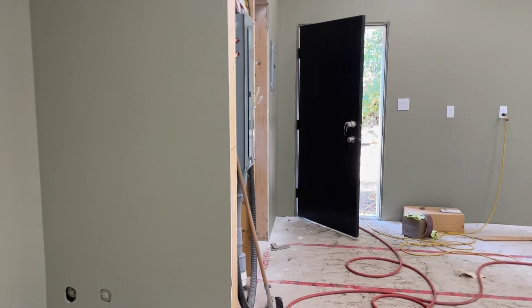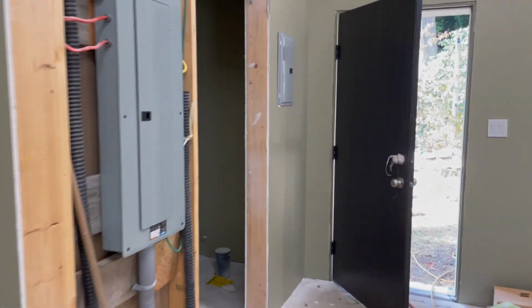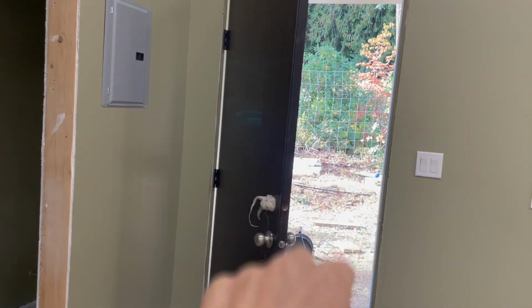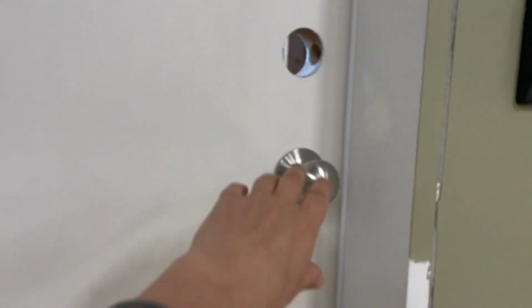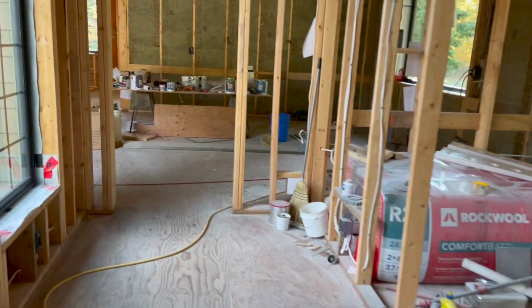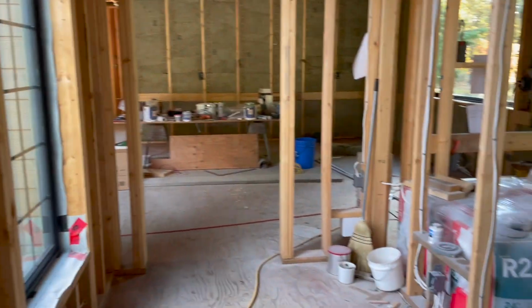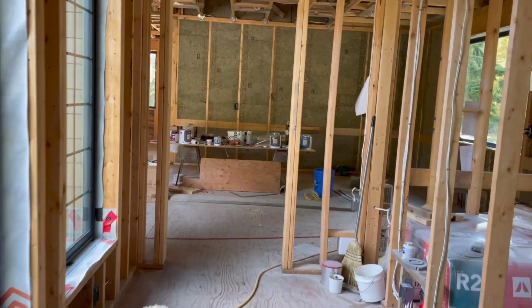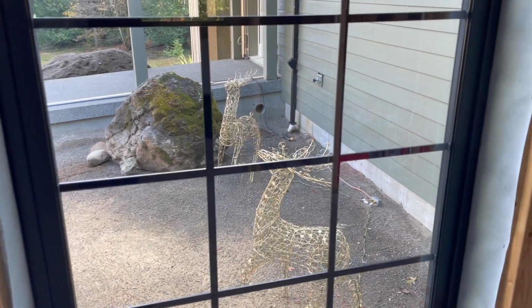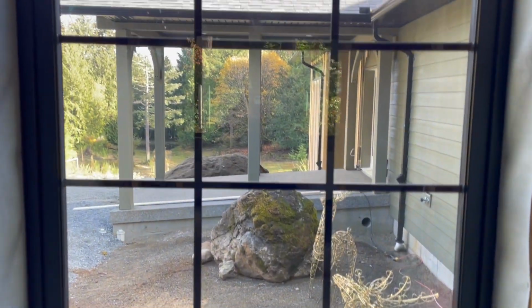There's a little bathroom in here as well. Not much has changed, just right inside here. And then this is the back door that goes out to the pond. And you walk through in here. Mom will park her electric vehicle, and then she will walk into this hallway, close the door, and then these are those beautiful windows looking at the Christmas decor right now and the front porch.